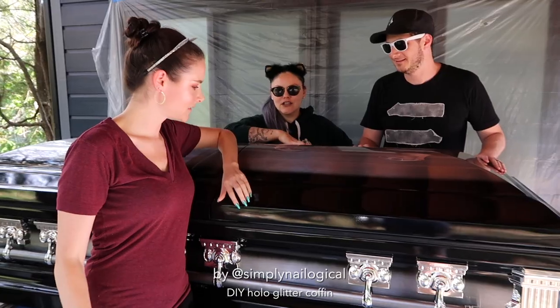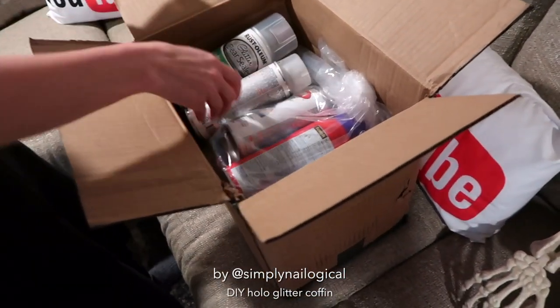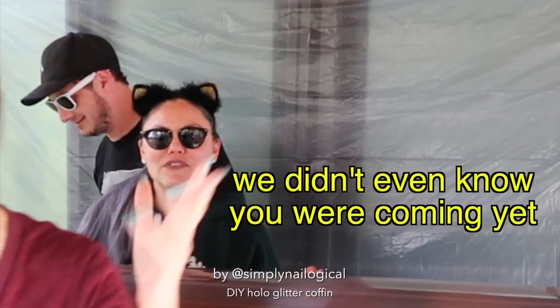You don't even know the story of how this thing got here. Why is it that you're always delivering very weird large objects? DIY or die, right? So what are we supposed to do with this thing? So I had $600 worth of holo glitter and spray shipped to their house last week. Well, and that was the first tip. You didn't even tell us yet. Yeah, I didn't even need to know you were coming yet.